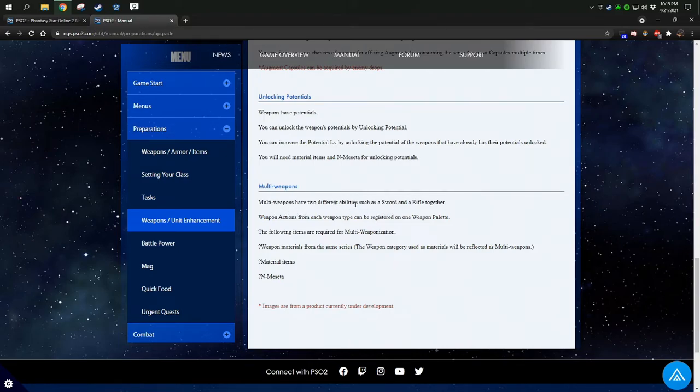Multi-weapons have two different abilities, such as sword and rifle together. Weapon action from each weapon can be registered in one palette. The following items are required for multi-weapon utilization: weapon materials, material items, and then meseta.